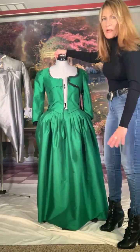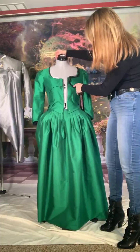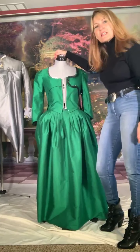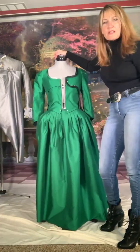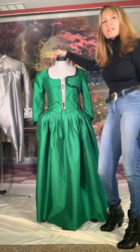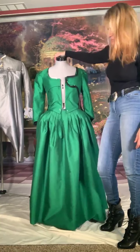I have to cut those, add those. I might be adding a ruffle to the petticoat. I'm not sure. I have to put the trim and then just some hooks and eyes. So this is almost done. This is 75 to 80% finished. Oh, and I didn't hem it, so I'll call it 75% finished. So this is really, really pretty. I'm really happy with how that turned out.